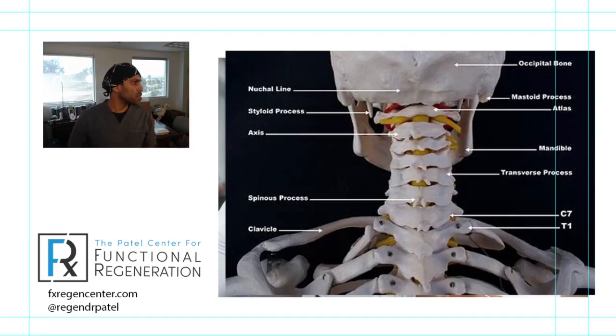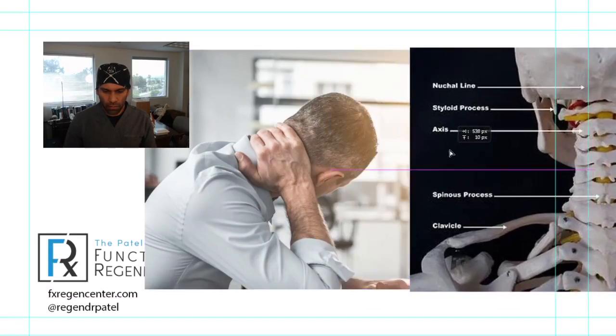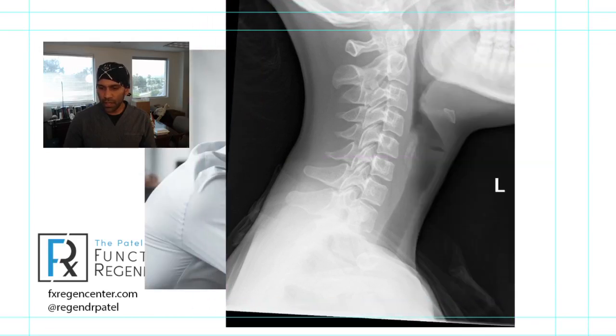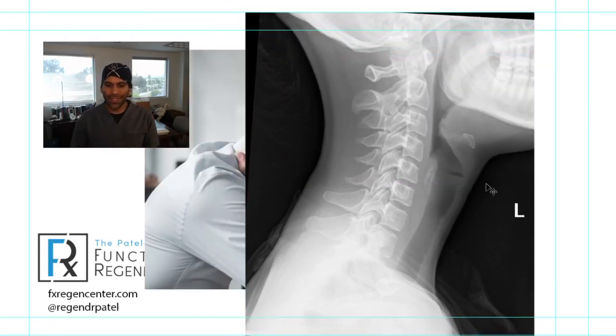I'll pull up just an x-ray of the neck like we did last time. And I don't know where my neck x-ray went. Copy image and paste. Okay, so this is an image of a side view x-ray of the neck.